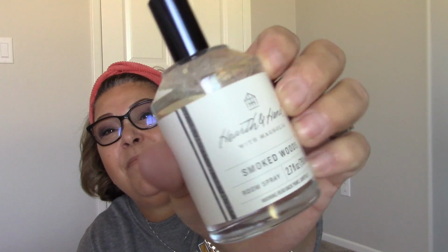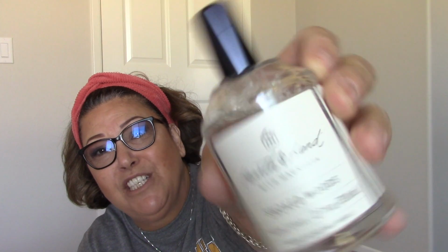And then I got some room spray. I'm a big room spray fan. I usually pick it up at Home Goods. Every time I go to Home Goods lately, it's been to shop for pillows and throws and stuff, and I always forget to go over to the soap area where all this stuff is. But I did get, oh, it smells so good, you guys, the Hearth and Hand one, in smoked woods. I wish you guys could smell this. I like to keep them on my nightstand, and at night I will spray them on my bed, just a mist over the mattress.